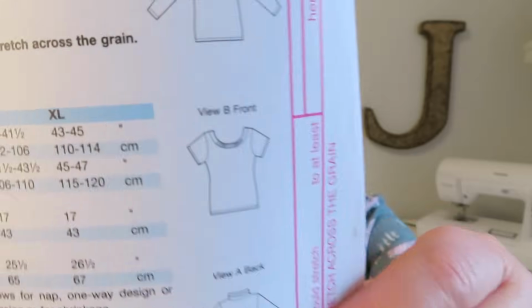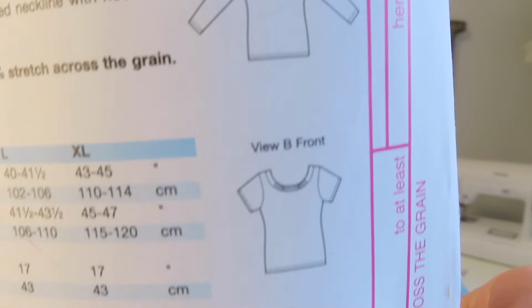I don't know if you can see that. I don't think that's zooming in enough. But it's got a rounded neckline, and the front of the neckband is ruched. I'm going to try that.